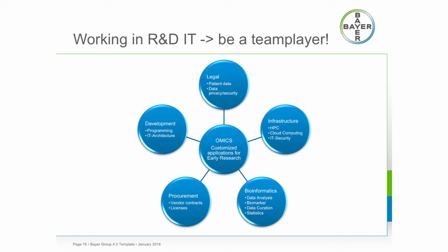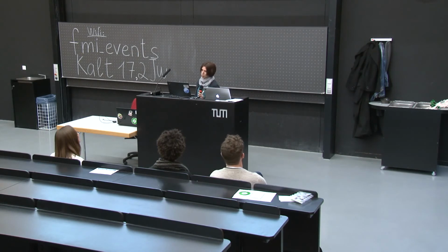I also, for sure, have to discuss a lot with our bioinformatics guys and researchers, because they are the ones then using our applications for their daily work. And as we are providing new software applications, we are also discussing a lot with the developers, so programmers, IT architects and so on. And as we are also working a lot with external companies, I also have to deal with procurement issues. So overall, that's why I think that women in R&D IT are really good.